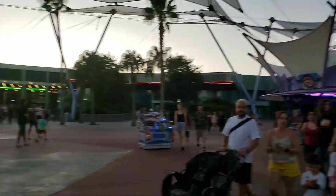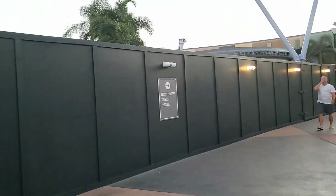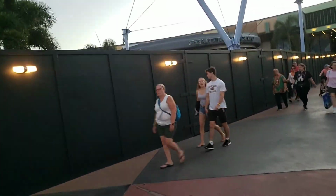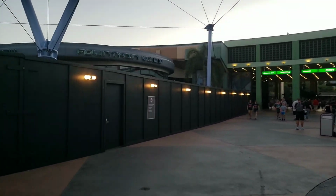There's a Penn Central station, and then all this construction wall right here. The character spot's gone. Club Cool is gone. The Fountain View is gone as well. Eventually, all of this is going to go as well.